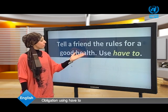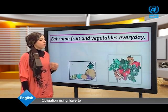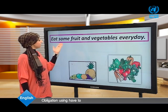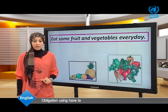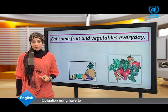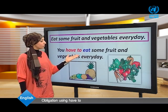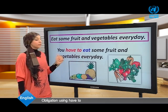Tell a friend the rules for a good health. Use have to. Let's begin with the first one. Eat some fruit and vegetables every day. Now, tell the same sentence but use have to. Yes, very good. You have to eat some fruit and vegetables every day.